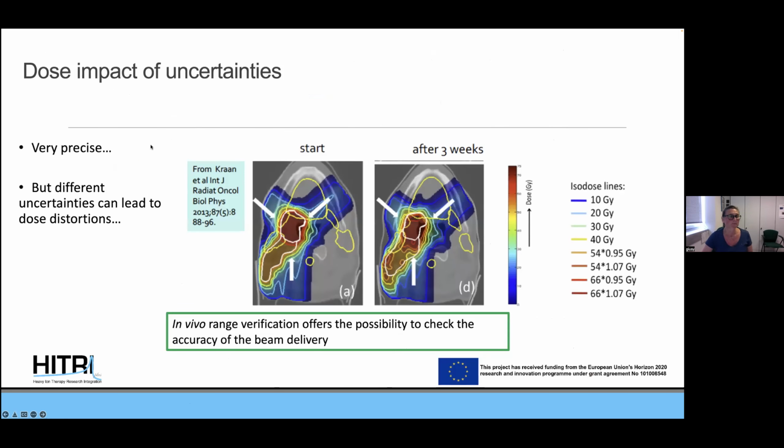So we saw the impact of uncertainties in different ways. In this slide, I'll show you a patient that has been planned, and then after 3 weeks of treatment has been replanned because there was a variation in the anatomy, and the dose was of course profoundly changed with respect to what was planned in the planning stage.